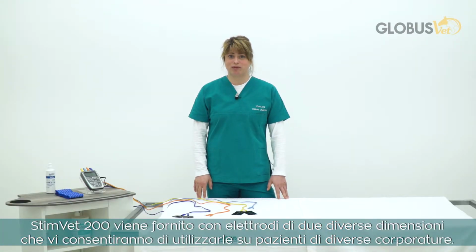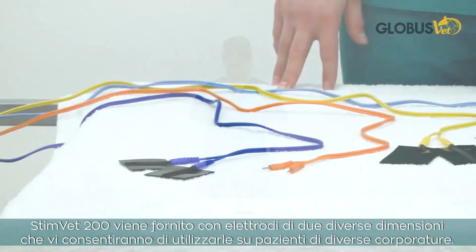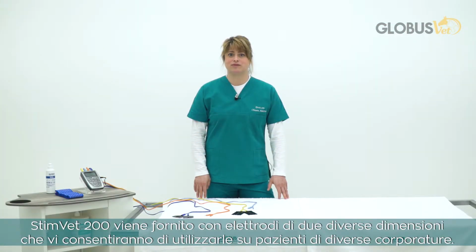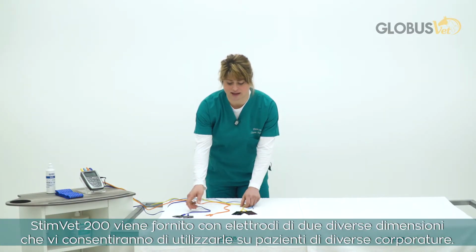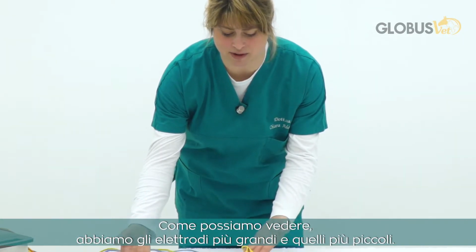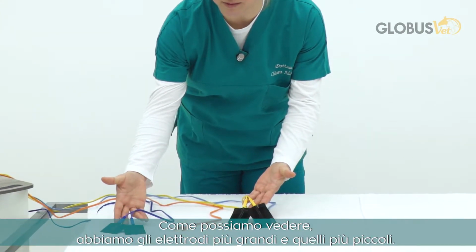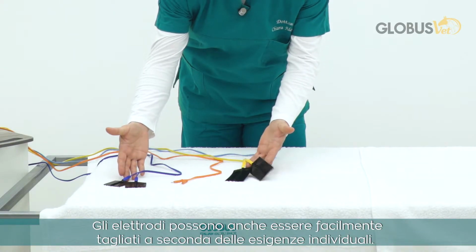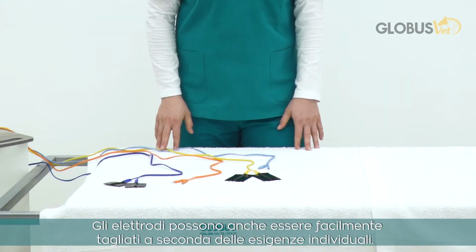StimVet 200 Pro comes with electrodes of two different sizes that will allow you to use them on different patient sizes. As we can see, we have the bigger electrodes and the smaller ones. These electrodes can also be cut to adjust to individual needs.